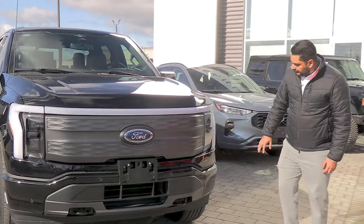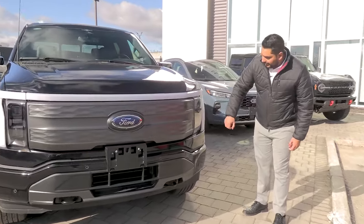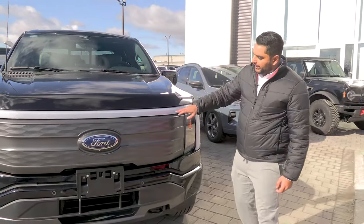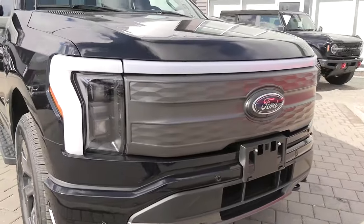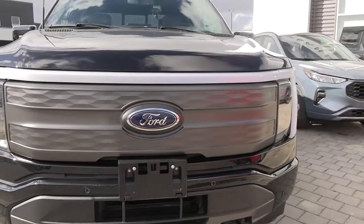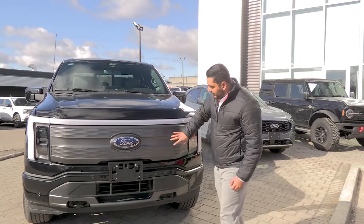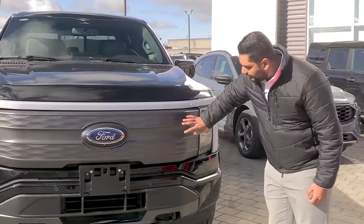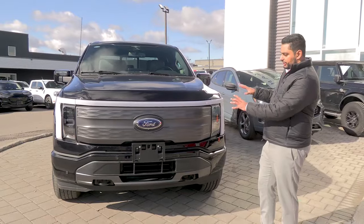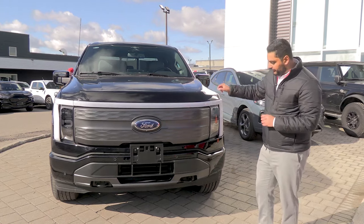As you can see, with the F-150 Lightning, you get quad LEDs up front for your headlights. We have this light bar going across the whole width of the truck, giving it a different look than the gas F-150s. We still have the grille design, even though this is not a functioning grille, because under the hood we have a mega frunk, as Ford calls it, which we're going to cover in a second.